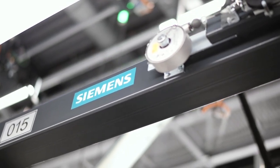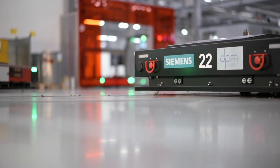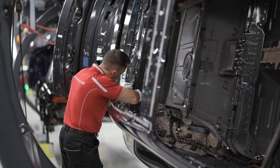Naturally, Siemens' expertise in conveyor technology is always a perfect fit for an automobile factory. Here in vehicle assembly, we've made very extensive use of Siemens technology. The door conveyor technology, the AGVs, the hangers of the electric monorail system allowing to lift and rotate the vehicles by plus or minus 110 degrees, and thereby make it possible to work ergonomically.